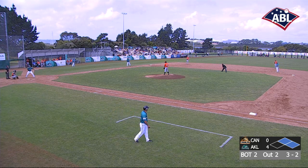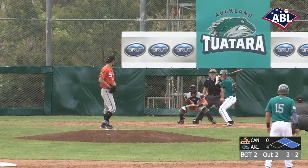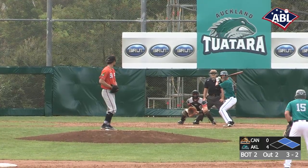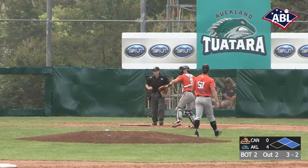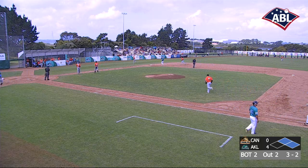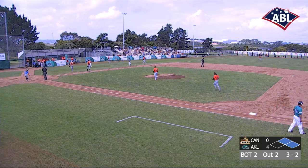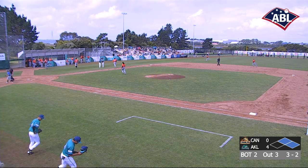So I think our scoreboard has updated. I think it was Hansen scoring from third there. He got a great read on the ball in the dirt and got in there. So 3-2 swinging is Brown. That one's in the dirt. Perkins will throw over to first in time for the third out of the inning, but not before the Auckland Tuatara score 4 runs in the bottom of the second inning.